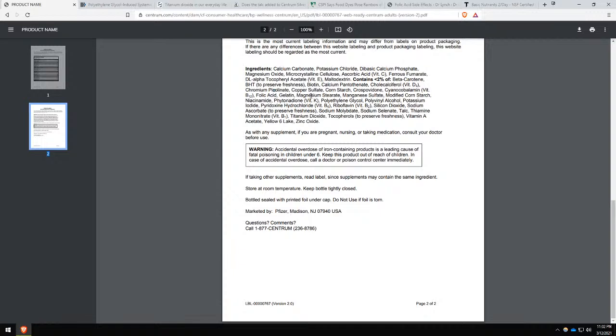gelatin. It's fine. Magnesium stearate's okay. It's just stearic acid, which is a fatty acid bonded to magnesium. Manganese sulfate, modified cornstarch, they claim is non-GMO. Niacinamide, phytonadione, which is vitamin K1.